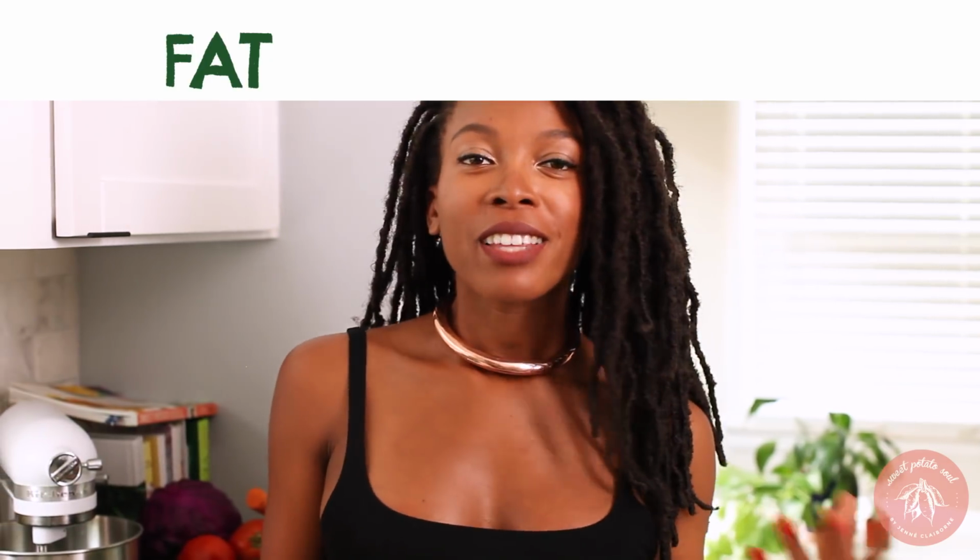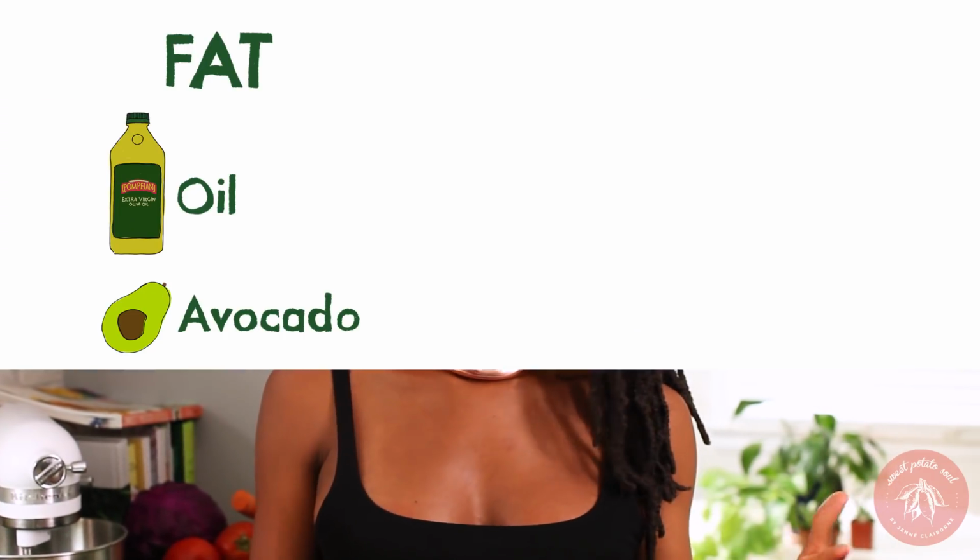So I always like to make my own dressings from scratch at home because it's super easy. It's also obviously a lot less expensive, and they're fresher and, in my opinion, more tasty, more flavorful. And just because they're so easy, like, why not? So the basic components for a perfect salad dressing are fat. For that, you could use oil, you could use avocado, tahini.